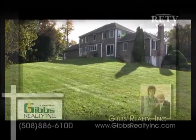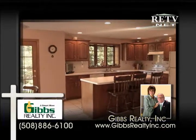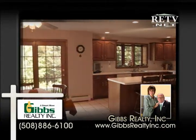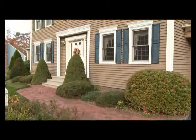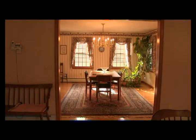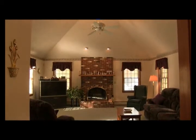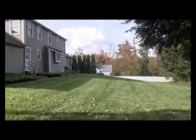This custom-built property features 4 bedrooms, 3 full baths. You have an oversized kitchen featuring cherry kitchen cabinets, a triple-length center island, plenty of space for gathering and preparing meals. Your family room area features a vaulted ceiling with a brick raised hearth fireplace, just ideal for winter evenings.